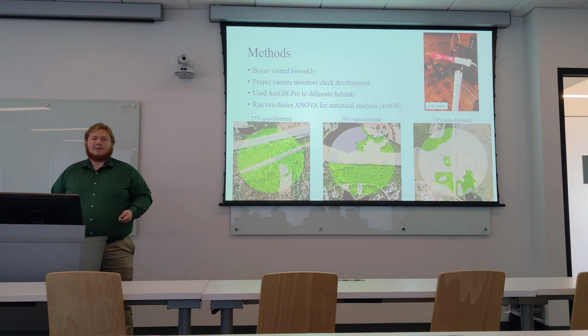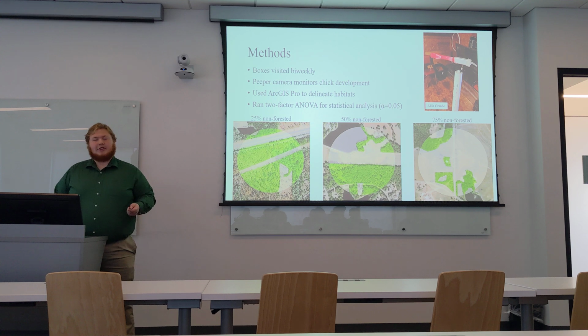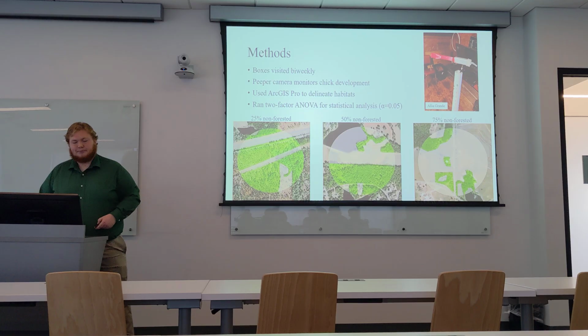So the methods that we used in our study were that we visited boxes on a bi-weekly basis, if not sooner than that. And we used a peeper camera, as shown here, in order to assess chick development. And the reason why this is important is once chicks are 14 days old, they can be sexed. And we were able to determine age using a visual estimation guide. And once we could sex the kestrels, we could band the kestrels. And in our study, a kestrel that was banded was found to have fled from the nest.